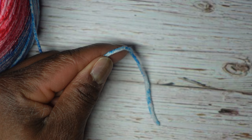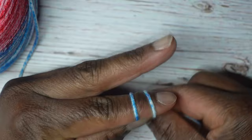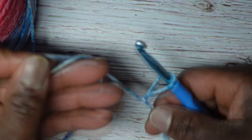Let's get to it. All right, so we're going to start out as we always do with a slip knot. Take your yarn, wrap it around your finger, twist, exchange. Wrap this one around your finger that way. We're going to pull this over that one and off the finger while lifting up on the loop that's still on your finger. Insert your crochet hook and then pull to tighten.